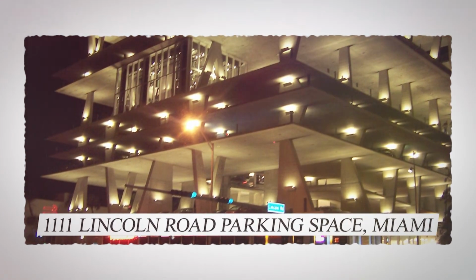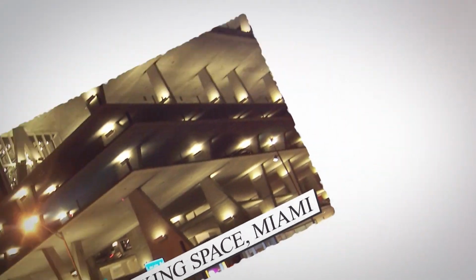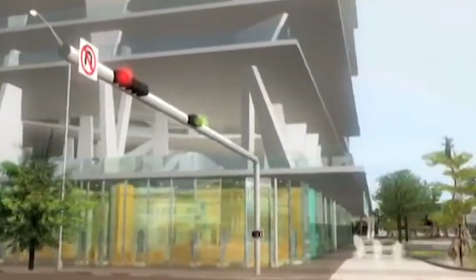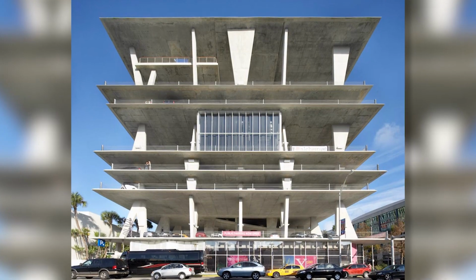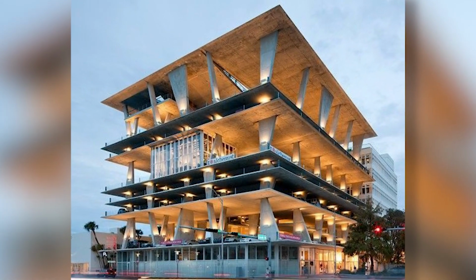Number 8. 1111 Lincoln Road Parking Space, Miami. The multi-use space at 1111 Lincoln Road is changing the meaning of the word parking garage. This structure was designed by internationally well-known Swiss architect firm Herzog & de Meuron for $70 million. It opened to the public in 2010, and it was intended to resemble a pedestrian promenade, and so the structure is completely open air with floors of varying heights.